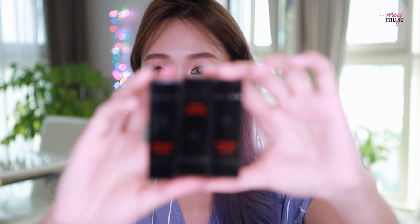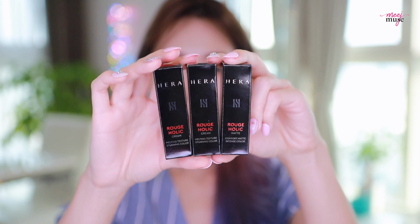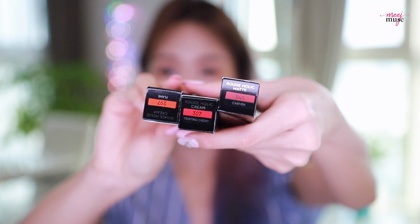Here's the packaging. Hera's Rouge Holic Matte and Creams. They are 37,000 won. They're so pretty. So let me show you guys their colors. They show you the colors at the top here. Being like 37,000 won is actually really good because the quality of Hera's lipsticks are equally as good as like Chanel's lipsticks, which are like twice the price or so. And the packaging is as gorgeous, and the colors are just more flattering for Asian undertone people, Asian skin.